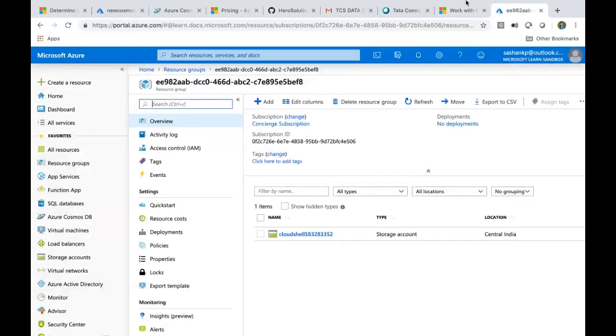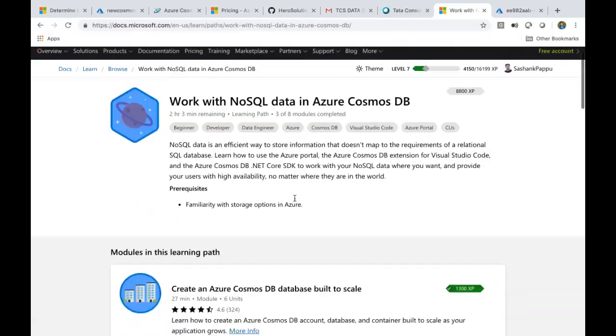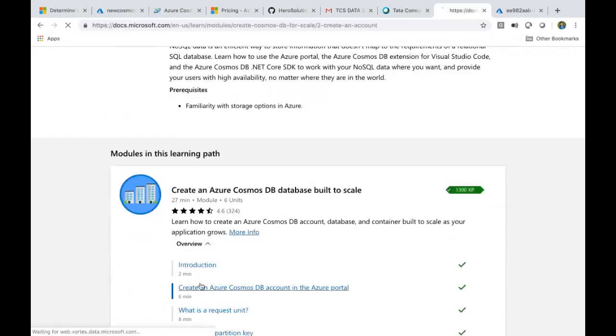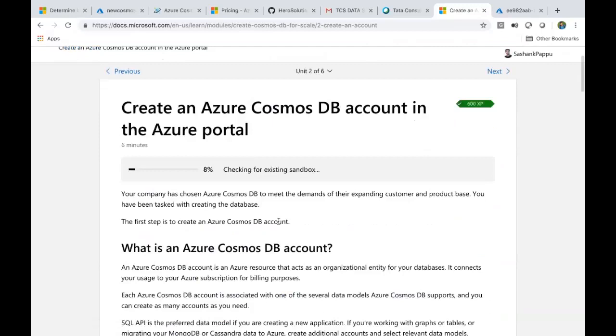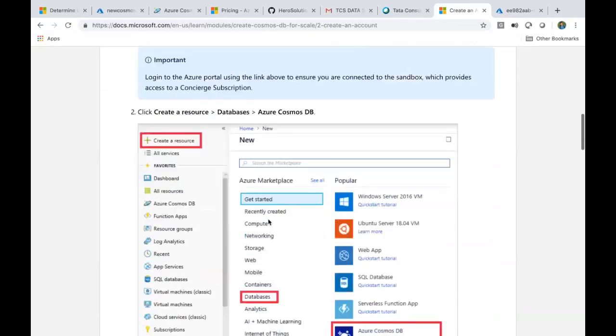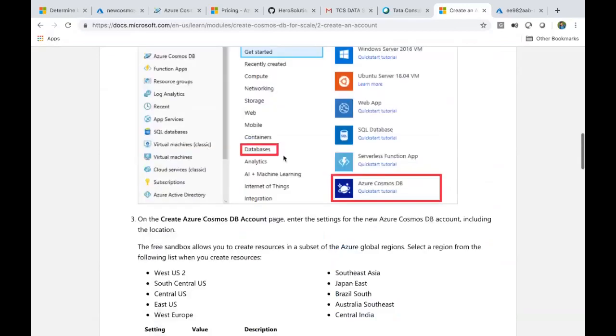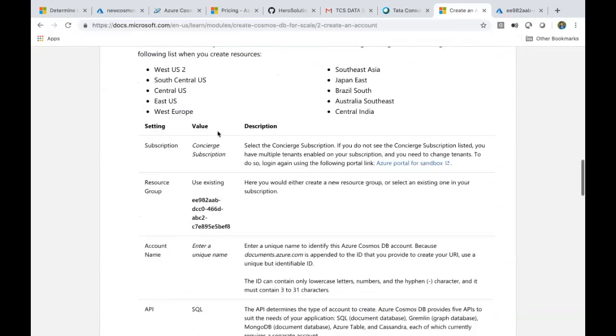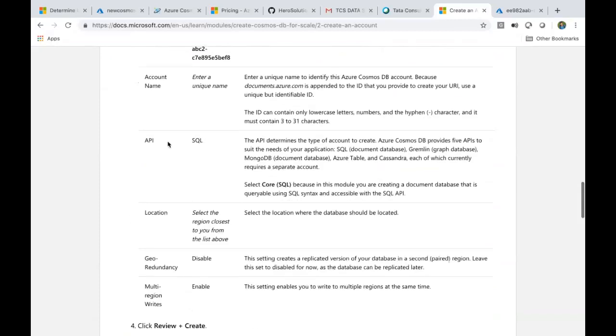So this is hands-on required for everyone. I'll go and create this. Let me just go one by one. I'll create my Cosmos DB account. I'll go to Create, Databases, Cosmos DB, and we have multiple options here. I'll go with South Central US because my resource group is also mapped with the same name. And see here, it'll ask me for the API. So I have to define the API.